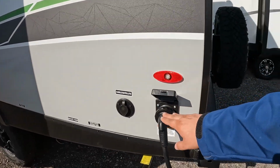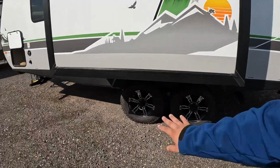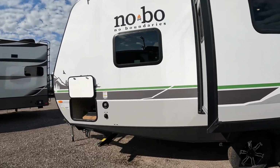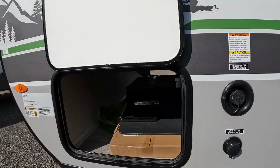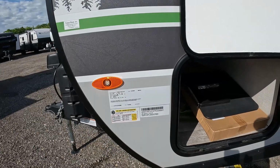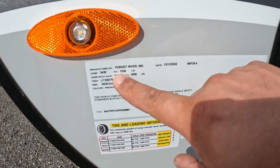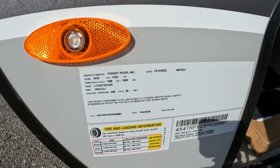It's a 30 amp coach. You got your cable satellite hookup. This is the slide on the RV itself. I love the colors. And then you have your city water and your fresh water connection on this side. And then the other side of your pass through. And then, so again, 23 foot 9 inches. Your dry vehicle weight is 5,206 pounds. These tires are rated at E. The GVWR is 7,539 pounds. And then each of your axles are rated at 3,500 pounds.